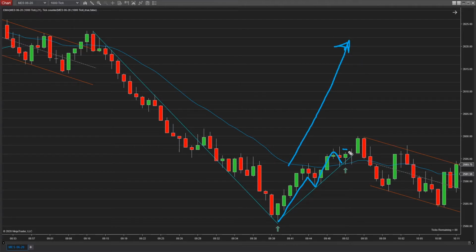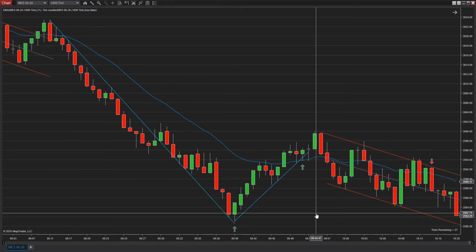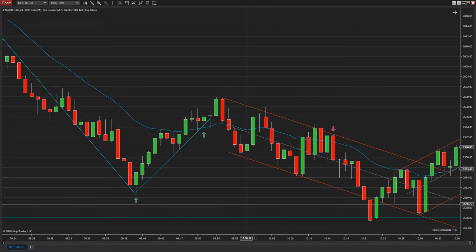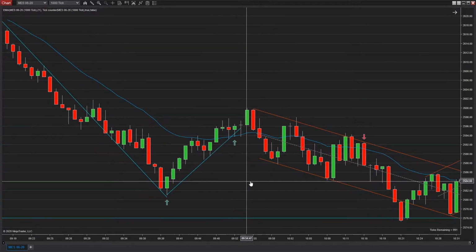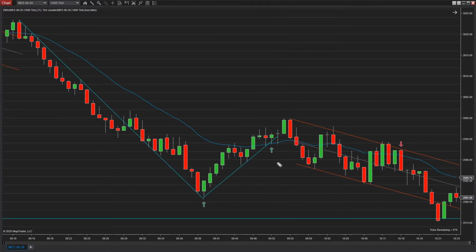And so I thought this was a great spot for a scalp. Got 2 points. And then the market actually did decide to keep going down. And from here, another thing that helped with this trade right here was this little support line.